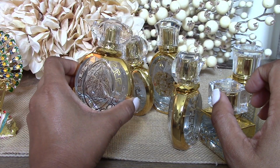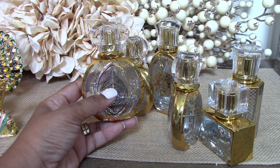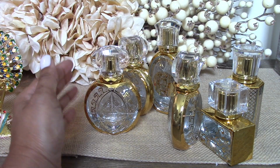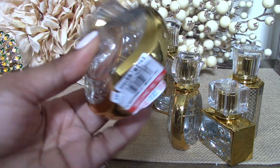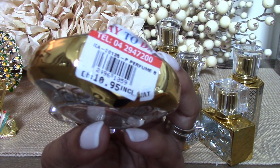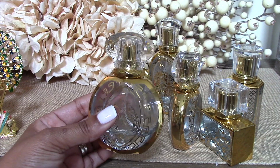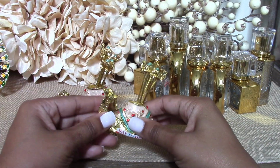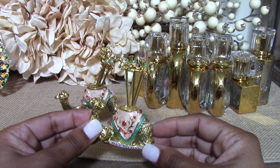I plan on putting them in my bathroom as well, filling them with potpourri spray and hand sanitizer, and just displaying it in a really fancy way. Now these actually cost 10.95 AED, so when you convert that to US dollars, these are about $3 a piece. How cute are these? The next thing I picked up are these cute little camel appetizer picks.